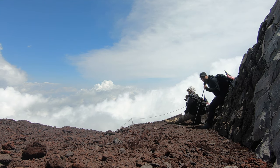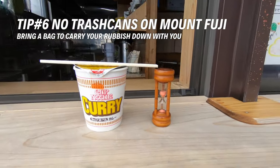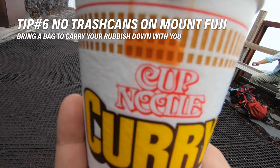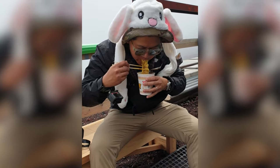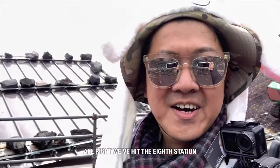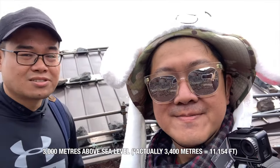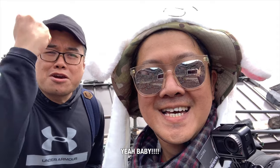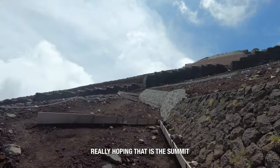And after taking in all the view, I decided to take in some instant ramen. And yes, if you're feeling a bit hungry, you can always buy food up here. Now after my breakfast, I've noticed that Tam was feeling a little bit better. Alright, we hit the 8th station and we are 3,000 meters above sea level. Yeah, baby! I'm really hoping that is the summit.